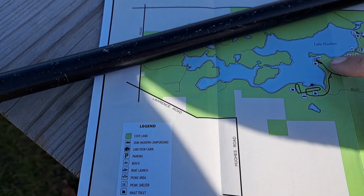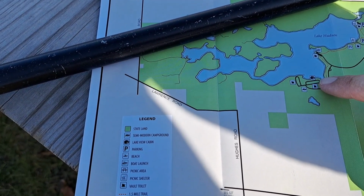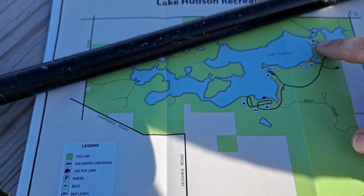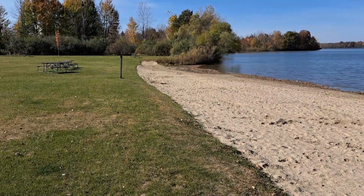And then we'll keep going. Next stop will be down here at the boat launch. And then finally this trail ends at the campground. And then we'll have to turn around and hike back up to where we started at the picnic area. That's our plan for the hike today. So let's keep going.